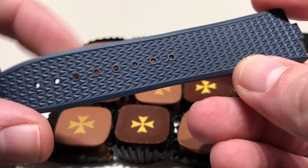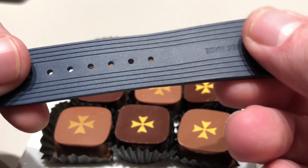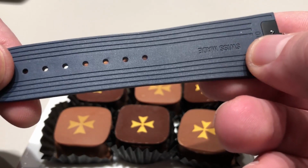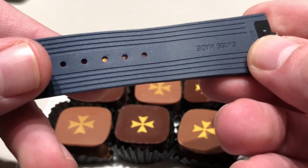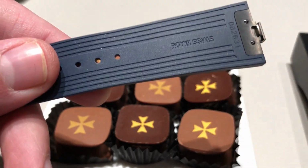You can see it features a handsome, almost clou de Paris or barleycorn imprint on the top. Also notice on the underside there are channels to allow the venting of heat, oil, grit that may accumulate on the wrist during periods of activity and hot weather.